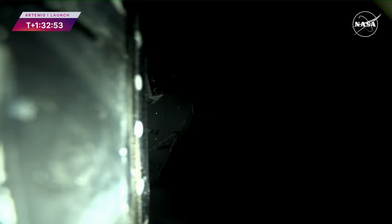We're now 6 minutes into the translunar injection burn, Orion traveling at 19,500 miles per hour, being propelled by the interim cryogenic propulsion stage. Still quiet here on the loops in Mission Control Houston. Teams are tracking no issues during the translunar injection burn. Again, this is about an 18-minute burn, so we have approximately 11.5 minutes left.